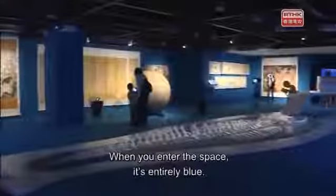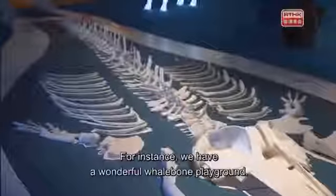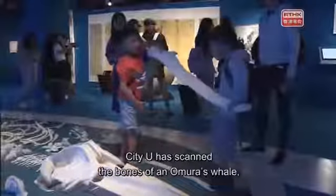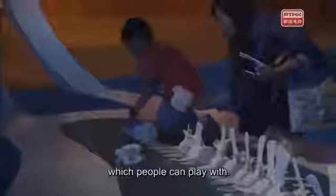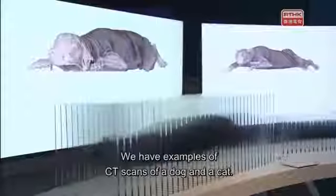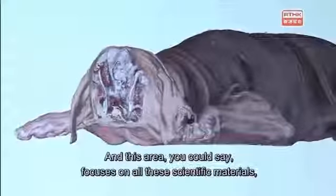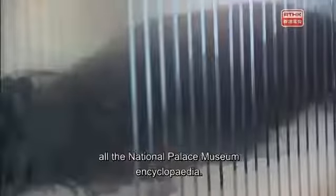When you enter, the space is entirely blue. For instance, we will have a wonderful whalebone playground. City U has scanned the bones of Omura's whale, and so we have created a 3D printed version of this which people can play with. We have examples of CT scans of a dog and a cat. And this area, you could say, focuses on all the scientific materials, all the National Palace Museum encyclopedia.